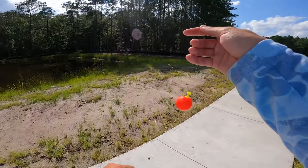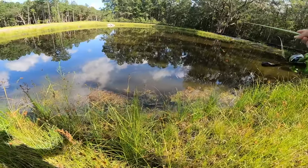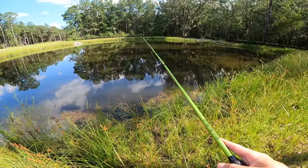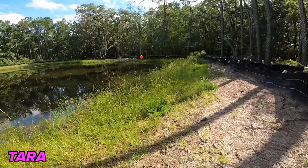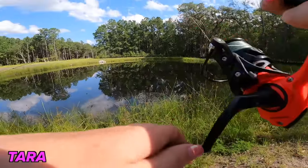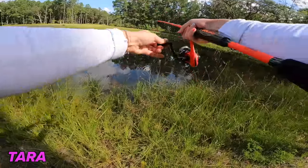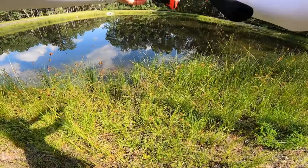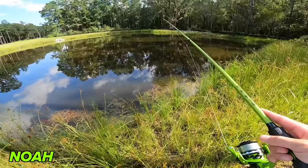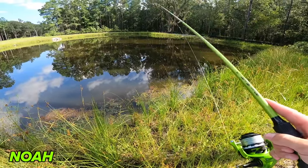All right, let's get back out there. Right here in this little shady spot. Watch how quick they're eating it. They're primed and ready. They are. Look. Get it, get it. Get him, Tara. Is that a bass? What the heck you got? You got something big. Is that a bass? It is a bass. Okay, well, we can't use him as live bait.